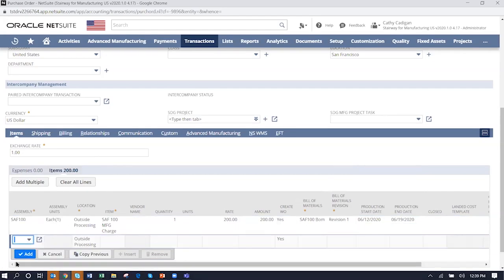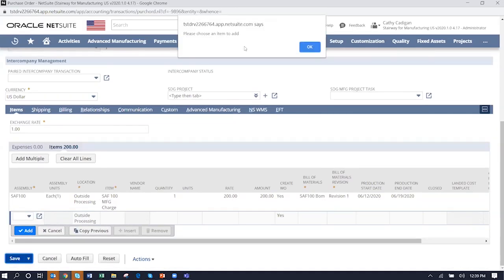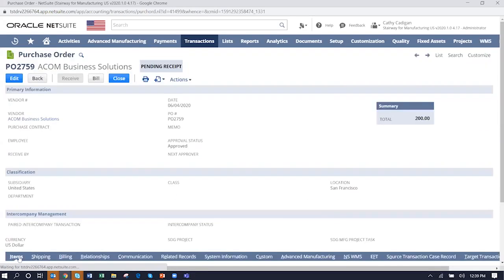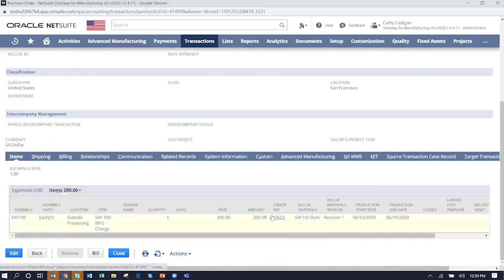The reason I want to do that is because I want to be able to show you what the receive and build process looks like. And I'm definitely going to need to have committed items to do that. All right. And again, we have a work order. Let's drill down to that and let's make sure that our items are successfully committed.